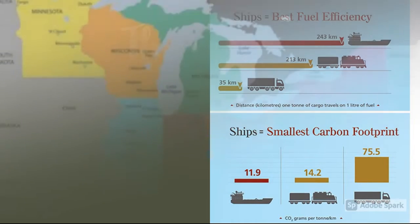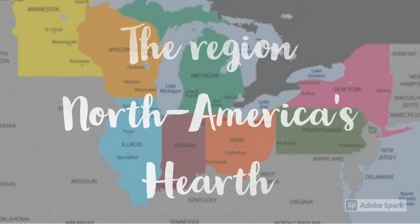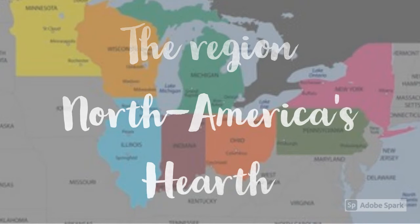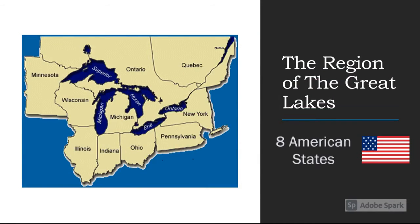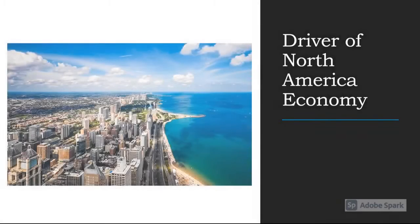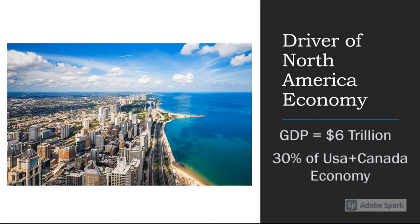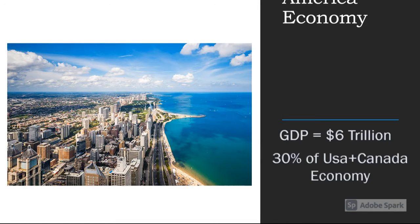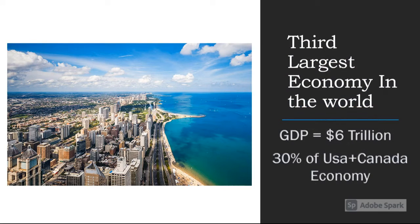gallon of fuel. In the third place of reasons, we have the region of the Great Lakes, known as the heart of North America. Formed by 8 American states and 2 Canadian provinces, this area is a significant driver of the North American economy with an estimated annual GDP of $6 trillion. That's the equivalent to 30% of the Canadian and American economy and employment.